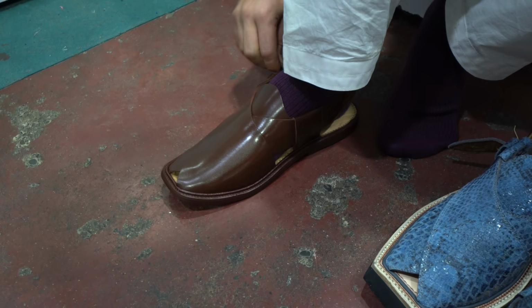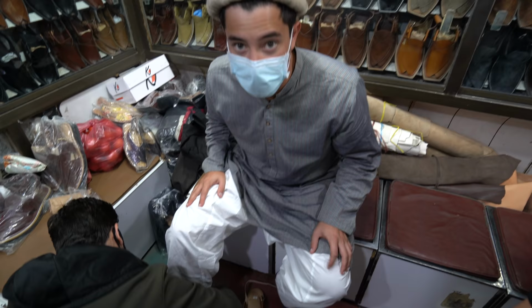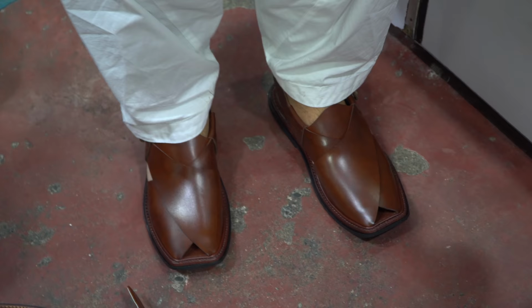Oh yeah. And that's where the shoes come from. I mean, they're adjustable. So I'm getting my fitting done. This is such a cool shop. They're making the shoes handmade right in front of you as you try them on. And these are really high quality leather. Oh yeah, that size feels better.